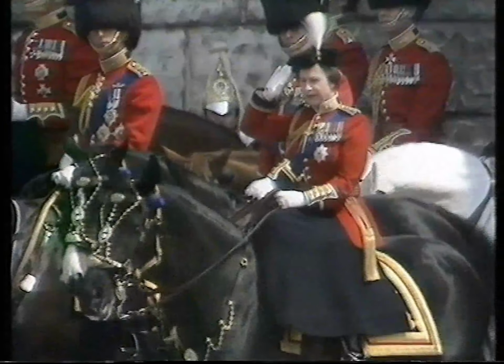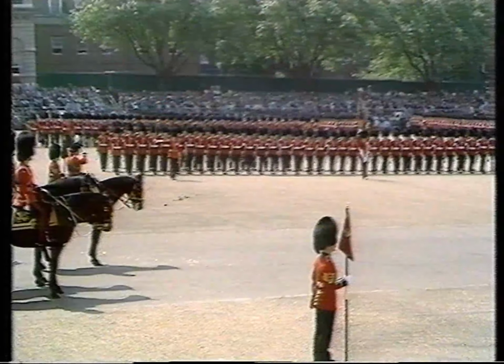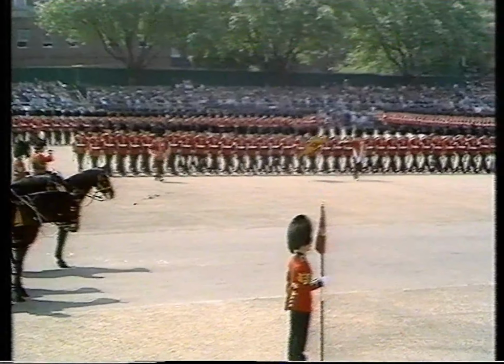The slow march past begins. This is the slow march of the Grenadier Guards, Scipio, by Handel.